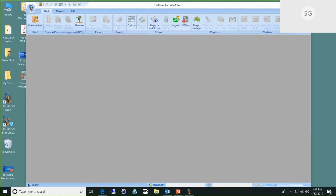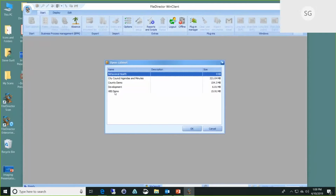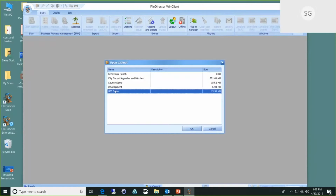What we're looking at here is the FileDirector Windows client. This is what a user would see right after logging into the software. First step would be to open a file cabinet. Documents are stored at the highest level in file cabinets. Typically, you would have at least one file cabinet. Most organizations have multiple, usually divided by department. So finance may have a file cabinet, and HR would also have their own separate file cabinet.